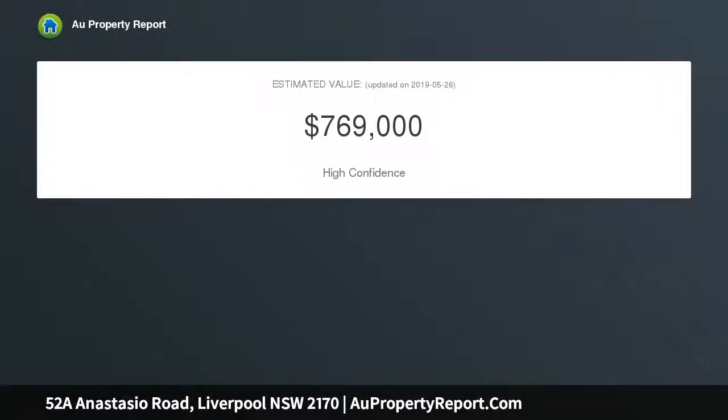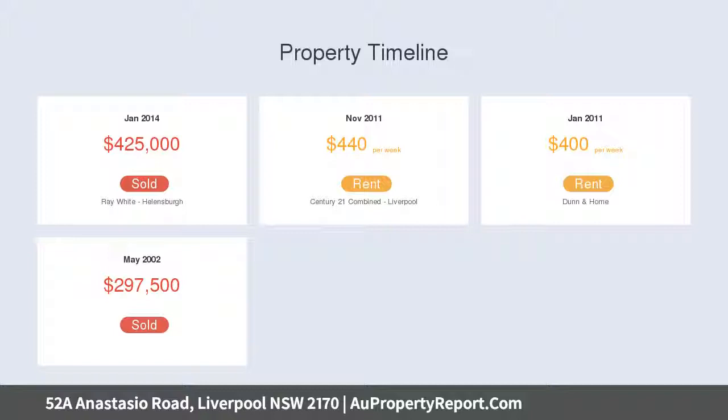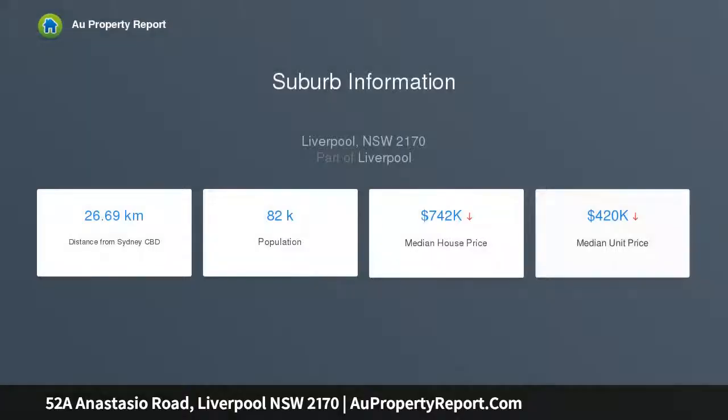The property features a majestic outdoor living space featuring a large concreted pergola area which leads to large manicured lawns, designed for a capacious lifestyle. The internal floor plan features 3 bedrooms, living room, dining area, 2 bathrooms plus laundry, a chef's kitchen and tiled lock-up garage with storage room, centrally located in one of Liverpool's most desired quiet streets.